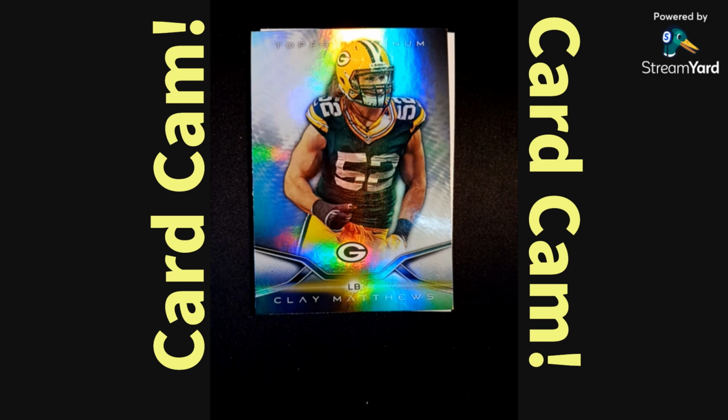He is a hometown hero, if you will. Had a lot of great years here in Green Bay. So I like to pick up a few of him here and there. I don't get a lot, but I pick up a few here and there, and this time it paid off. All right, we're nearing the end here. I think we got 3 more.